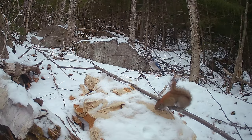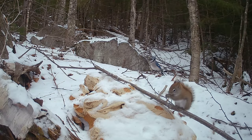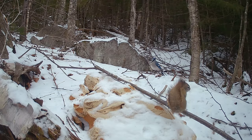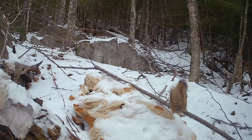Even as the red squirrel feeds, he always has an eye on the blue jay. You can understand the need to battle over this abundant food source. This is probably going to last them the entire winter and then some. The other red squirrel is always lurking nearby.